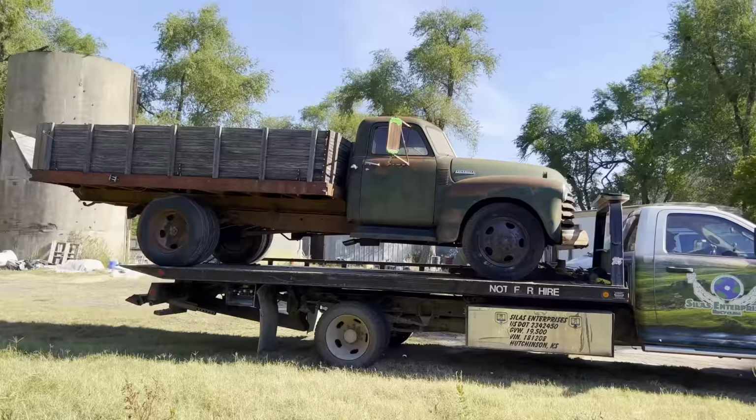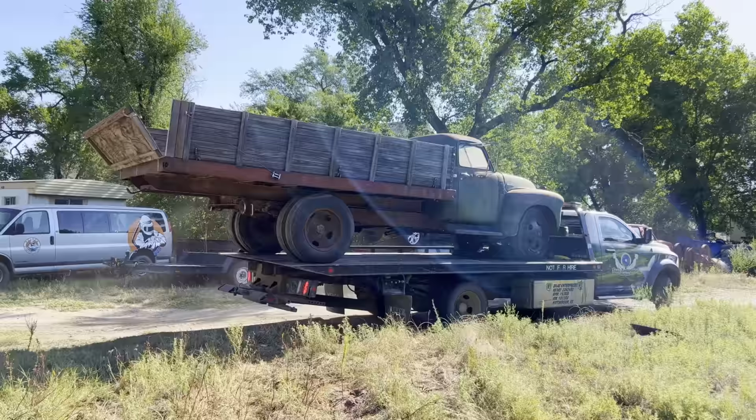I actually believe I already sold this truck. I have a guy up in Pennsylvania wanting to buy it, and I pretty much doubled my money on it. The only thing is I'm gonna have to sit on it for probably 3 or 4 months.